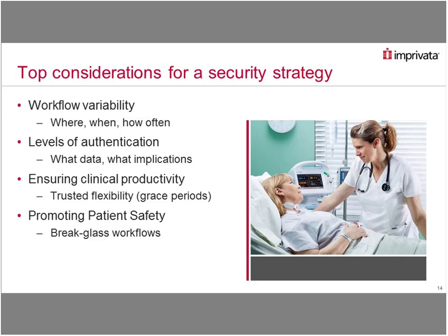The next thing that you want to look at is what levels of authentication you need. What kind of data are you protecting, and what implications are there for failing to protect that? So when we talk about levels of authentication, we're usually talking about single-factor versus two-factor authentication. This is another thing that you want to take into consideration during evaluation of an access control strategy. You really want to think about when and where to employ single-factor or two-factor authentication.